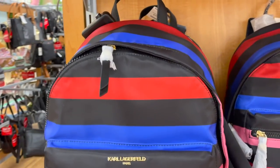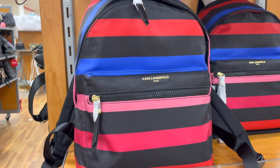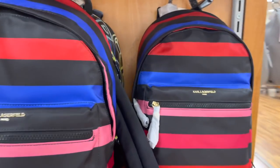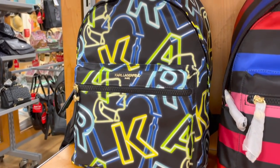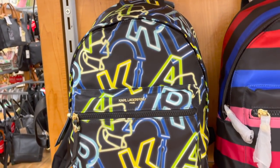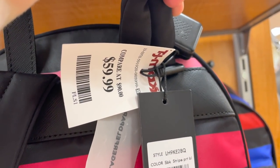They also have this one right here by Karl Lagerfeld. Love this backpack too, good size. We have this one as well. I actually like that one a bit more. It's also more of a nylon feel. $198 originally, but here it is $59.99.